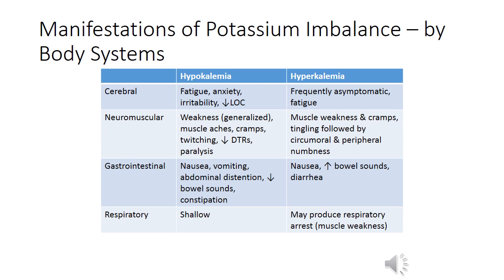Intestinal changes occur with hypokalemia because smooth muscle contractions in the intestinal tract are decreased, which leads to decreased peristalsis. The patient has hypoactive bowel sounds and may have nausea, vomiting, constipation, and abdominal distension.